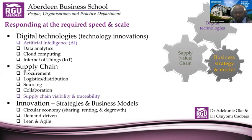Also, you need innovation, which has to do with your business strategies. We've talked about the circular economy previously, but I will be focusing on sharing, the idea of renting, and the growth. Also, your business model must be demand driven. If your business model is demand driven, it means you are not consuming excess resources, and you are not producing excess products than what demand can consume. So to synthesize everything, you need a lean and agile supply chain for you to be responsive and effective across the entire value chain.